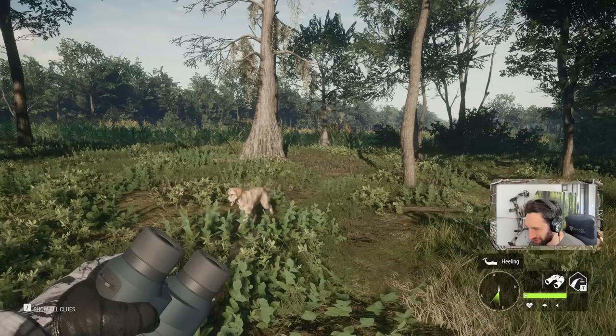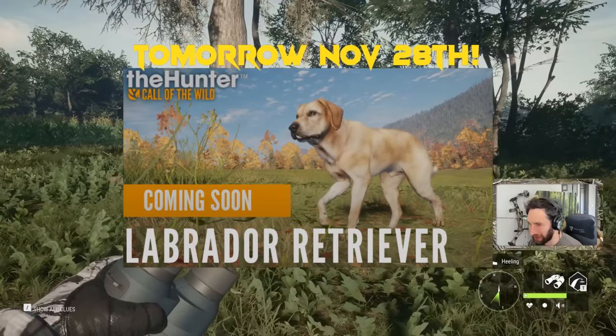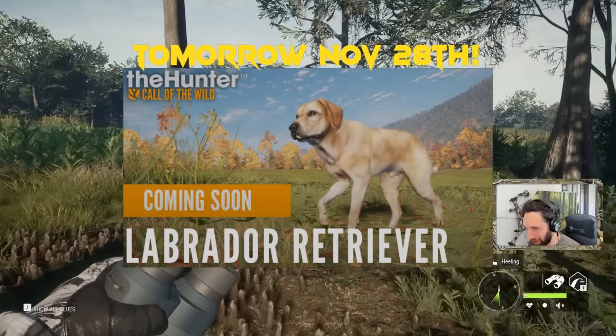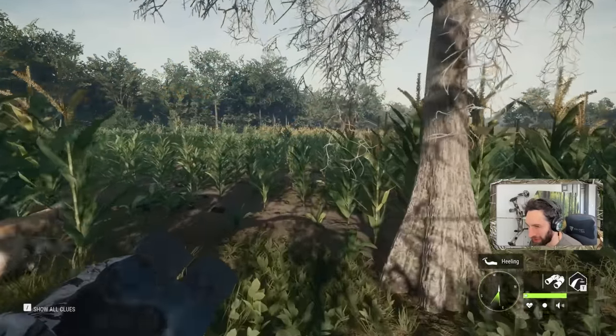The Labrador Retrievers are coming out on all platforms tomorrow, November 28th. And in honor of that, we're going to be taking our dog Chase quail hunting for the first time ever. And we're going to be doing it on this map. This map is absolutely prime for having a hunting dog.